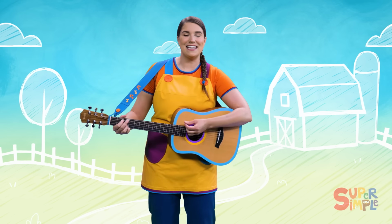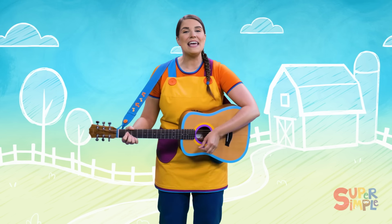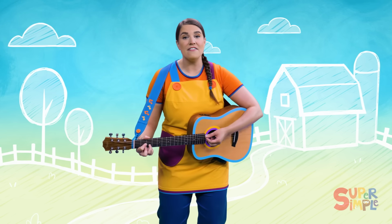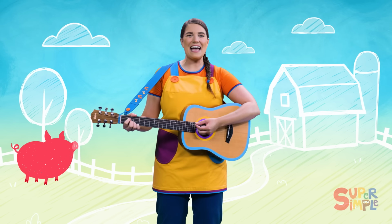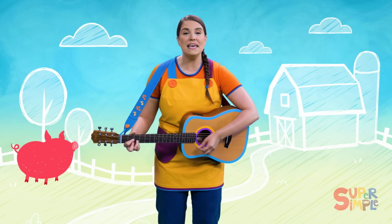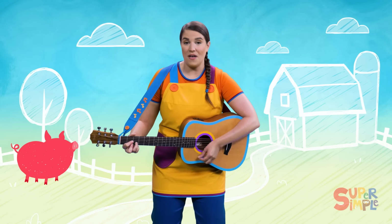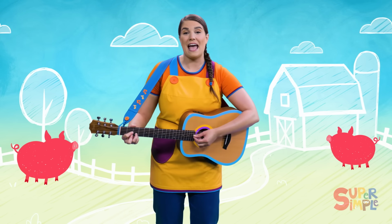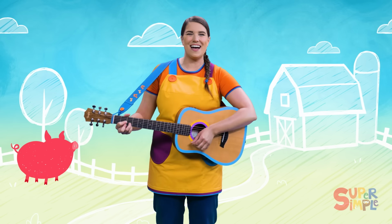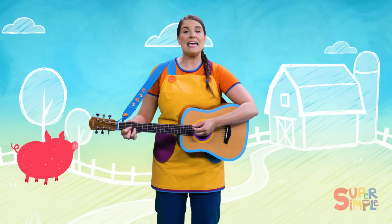Old MacDonald had a farm, E-I-E-I-O. And on that farm he had a pig, E-I-E-I-O. Pigs say oink. With an oink oink here and an oink oink there. Here an oink, there an oink, everywhere an oink oink. Old MacDonald had a farm.